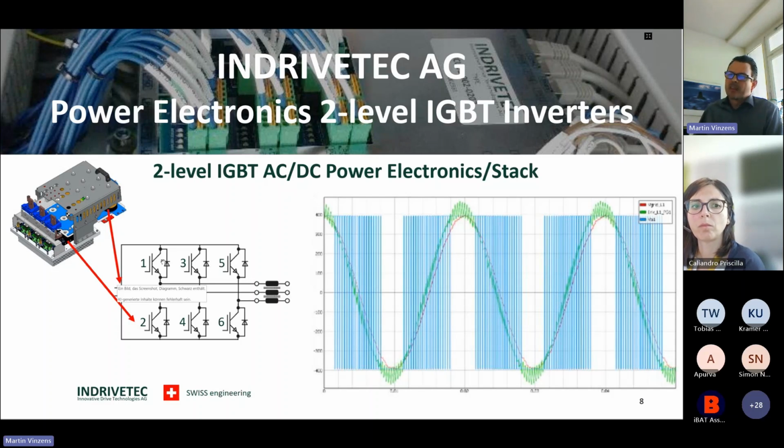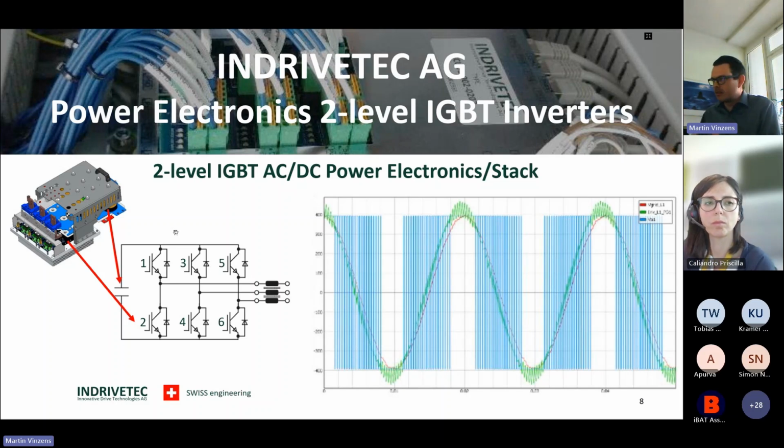Each switch can be turned on and off depending on the required current and voltage you need on the AC side. This works in both directions, DC to AC or AC to DC. Here you see a plot of how it looks. You have the sine wave, which is basically the currents and the voltage.